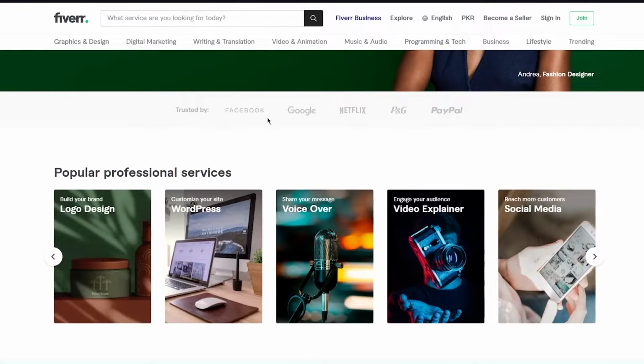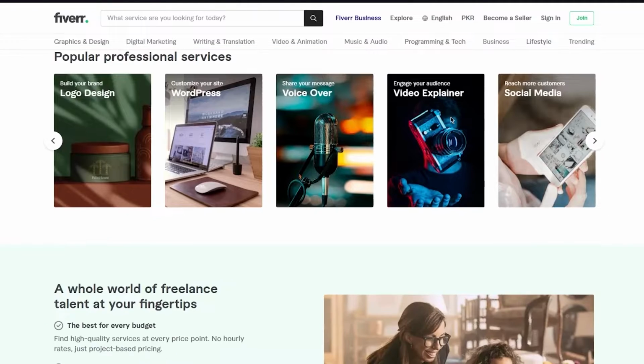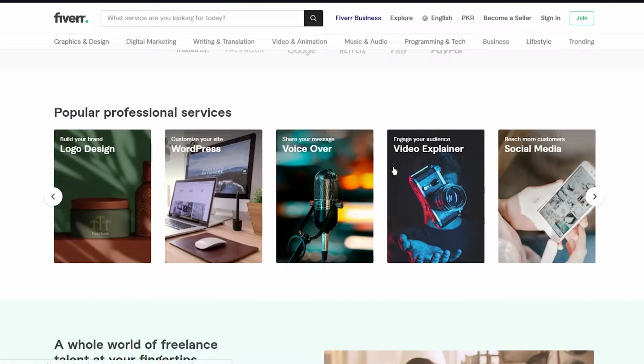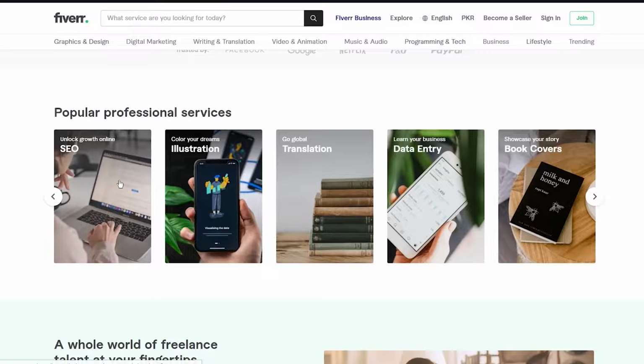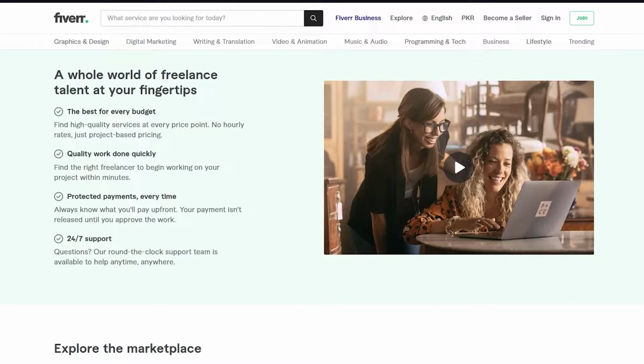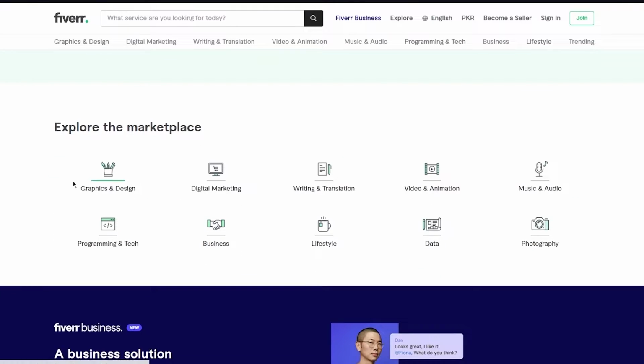And as you can see, Fiverr is trusted by some of the top companies ever, like Facebook, Google, Netflix, PayPal, and much more. If we come down here, we can see that popular professional services on Fiverr are things like logo design, WordPress, voiceovers, what I'm doing right now, video explaining, social media. If we go forward, we can see unlock growth online with SEOs, illustrations, translation, and much more. We're going to be getting into that later in the video. And we can see that Fiverr gives you freelancing at your fingertips, the best for every budget, quality work done quickly, protected payments every time, and 24/7 support.